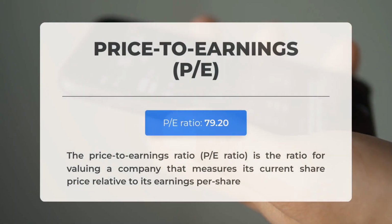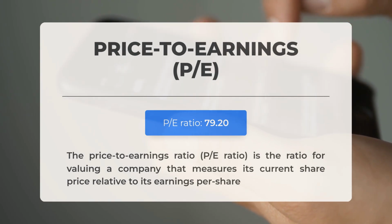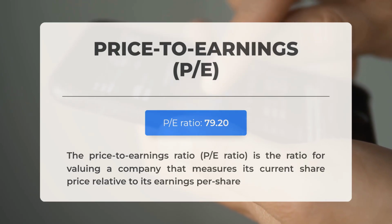Before we dive into the potential favorable trading levels for Enphase, let's quickly review some essential fundamental data. First, let's discuss the price-to-earnings ratio, commonly known as the PE ratio. This important metric measures a company's current share price in relation to its earnings per share. A high PE ratio may indicate that the stock is overvalued, or it could suggest that investors anticipate substantial growth rates in the future.